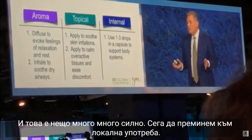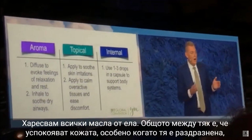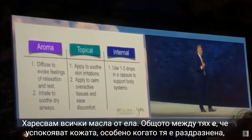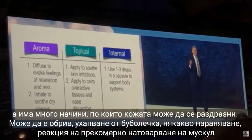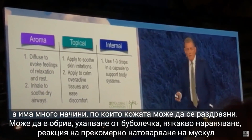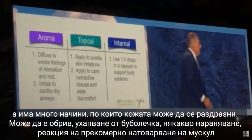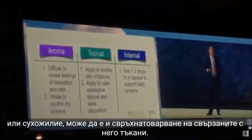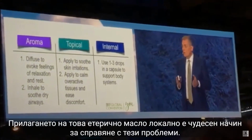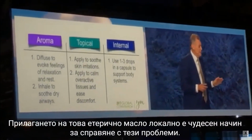Now, topically, it can't get any easier than just applying the oil directly to the skin. I like all of the fir oils. They share this in common, that they're soothing to skin, especially when it gets irritated. And there's a number of ways that the skin can get irritated. Maybe it's a rash, maybe it's a bug bite, maybe it's some type of an injury, maybe it's some type of a response to overuse or activity within a muscle or within a tendon. Maybe we've overstressed the tissues that are associated with that. Applying this essential oil topically is a great way to calm those tissues in all of that aspect.